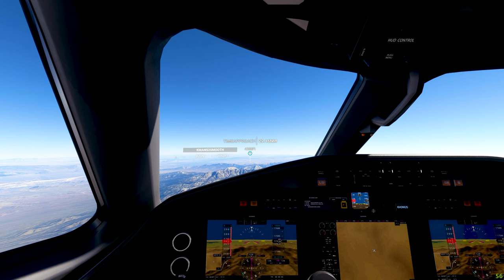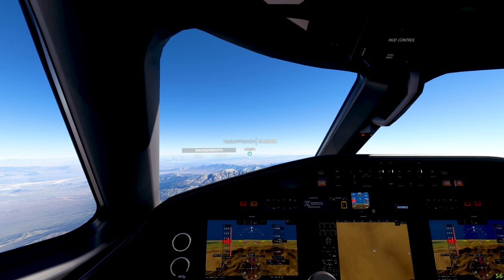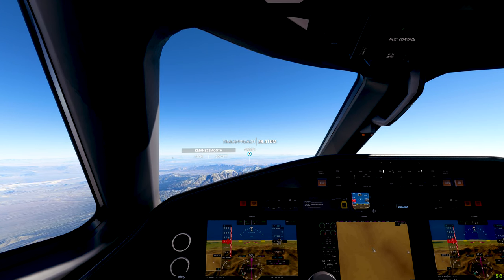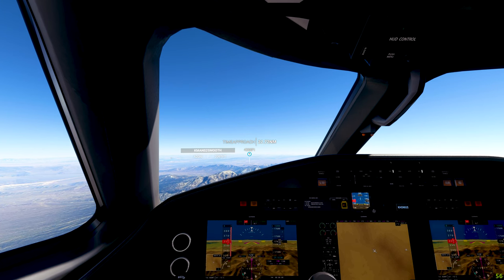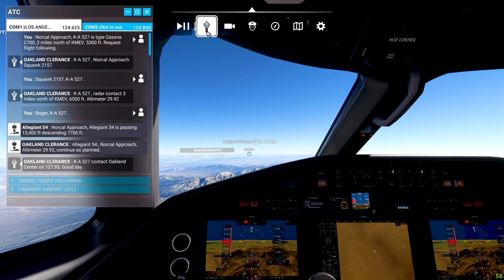Kind of settled on a level. I see now that the airport's actually very close by, so I'm going to start dropping the throttle down and turn off autopilot. Contact the tower and get a landing pattern in place.